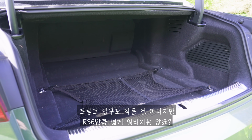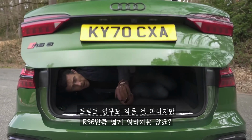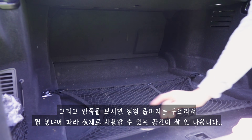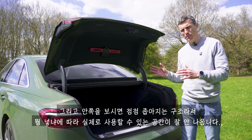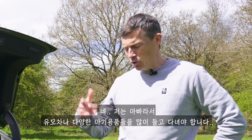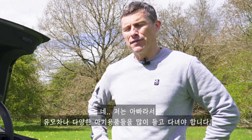The opening is reasonably wide, but it's never quite as wide as a lift-back tailgate on the RS6. And when you look inside, it's quite contoured, which means depending on what you're trying to pack in there, you can't actually make the best use of the available space. Yeah, I'm talking as a father who has to carry things like a baby buggy and various paraphernalia.